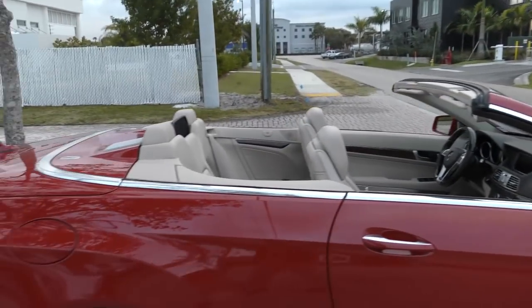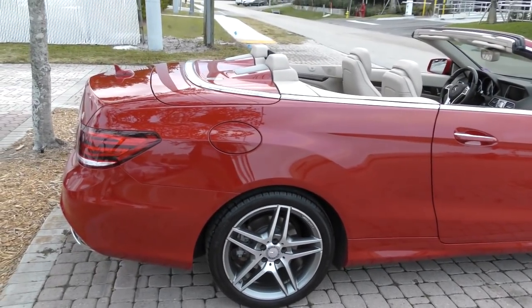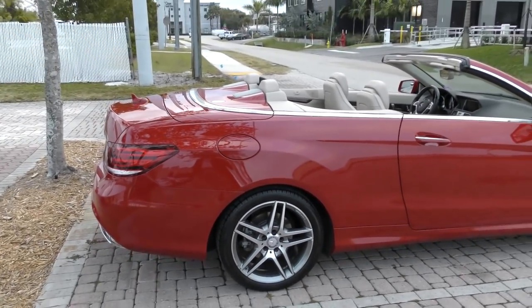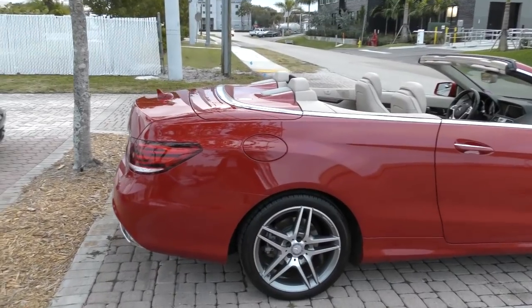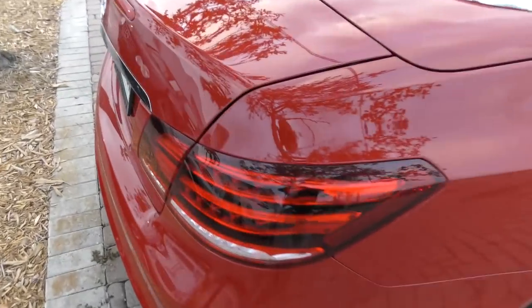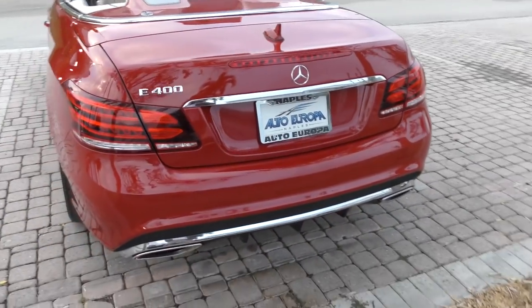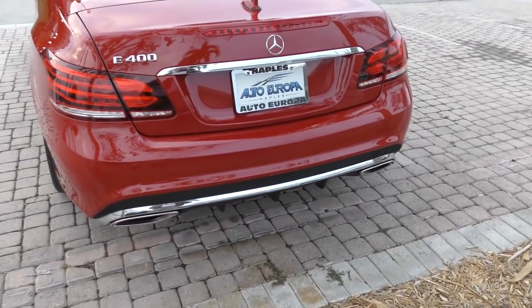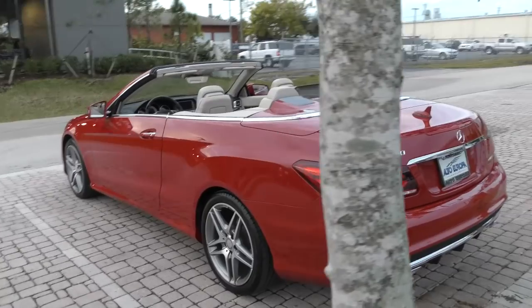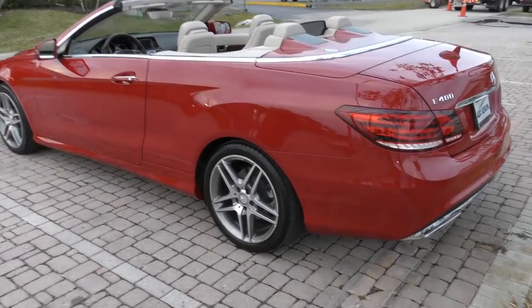Lovely chrome accents around the windows and openings on top of the door handles. This retained that sort of muscular rear end with the bulging fender flares. Some of the other E-Classes dumped that this year, the sedans and whatnot, the wagon. The coupe and convertible kept it, which looks nice. Beautiful rope LED taillights, gorgeous the way they light up. Lovely chrome accents everywhere. There's your E400 badge. Big twin pipes at the bottom with the diffuser, part of that Sport package. This car just looks expensive, feels expensive, and drives in a way that feels expensive. So it's really absolutely quite lovely.